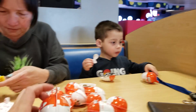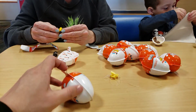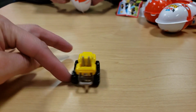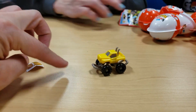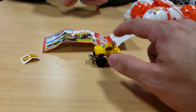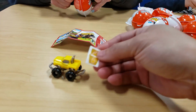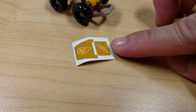And Eli's over there eating. And while he's doing that, I'm gonna go ahead and open up some more eggs over here. Alright, this is one of the coolest toys that we have. This is one of the coolest Kinder toys that we ever have. I love cars like this. It is so cool. Oh, look at that. It jumps too. Oh, that is so cool. Yeah, and there's decals too. I'm going to put the decals on later, but see, the decals look so cool.